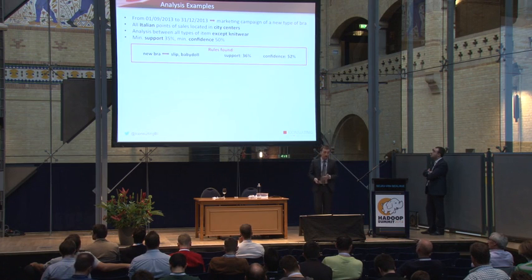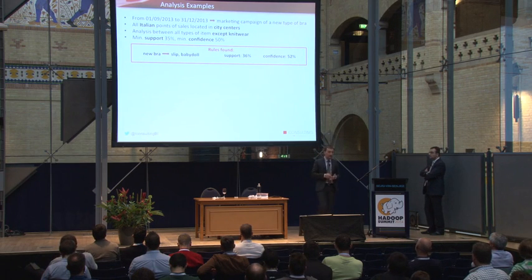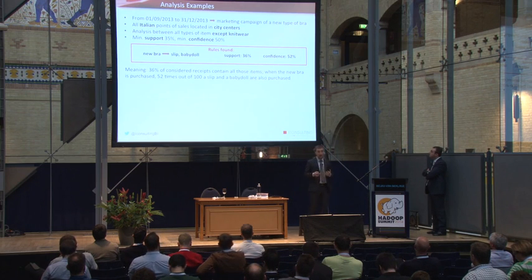In this case, they found a rule that new bra implies slip and baby doll, that has a support of 36% and a confidence of 52%. This means that 36% of considered receipts contain these three objects sold together. And when a new bra is sold, it also drives the sales of a slip and of a baby doll in 52% of cases.